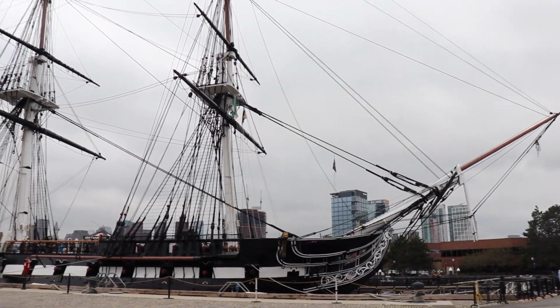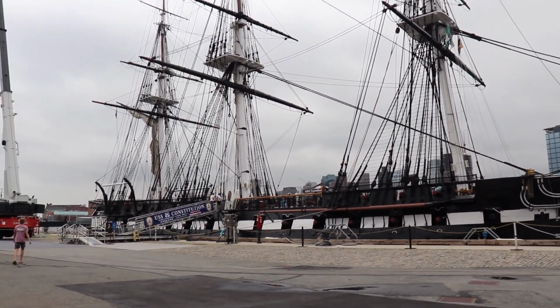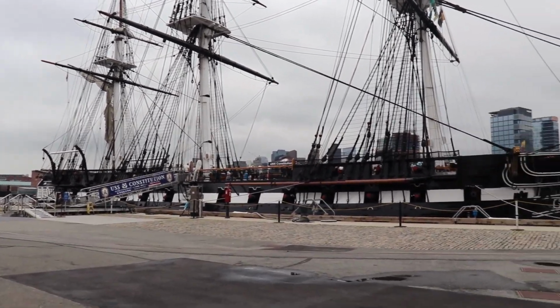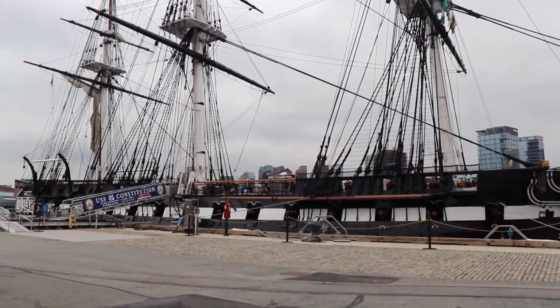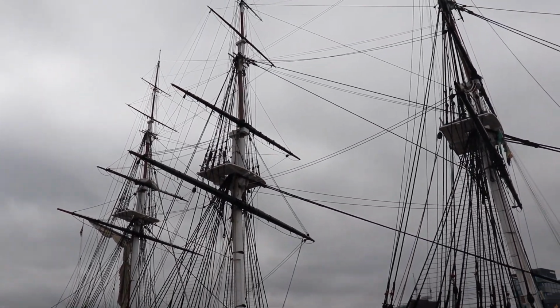So here she is. We're about ready to go on board, and no mask required on the USS Constitution, and it's also free of charge. The museum you might have to pay, I don't know yet. But this one is free of charge, and it opens at 10 a.m. and it's a self-guided tour. You can spend as much time as you want on board the ship.